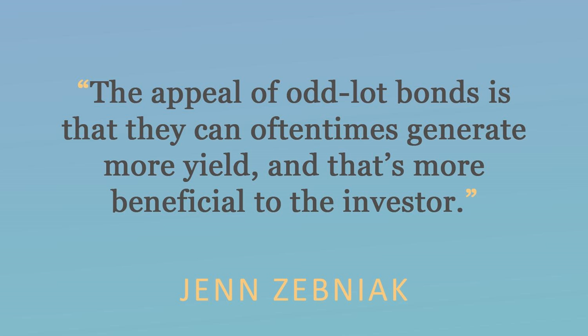And what's the appeal then for an individual investor in buying an odd lot bond? The appeal would be that they can oftentimes get more yield, and that's obviously more beneficial to the investor. It's more income for them in their pocket. So the appeal of these to the small investor is that you've got more yield and that the issuer is providing that yield because the big fish don't want to bite.